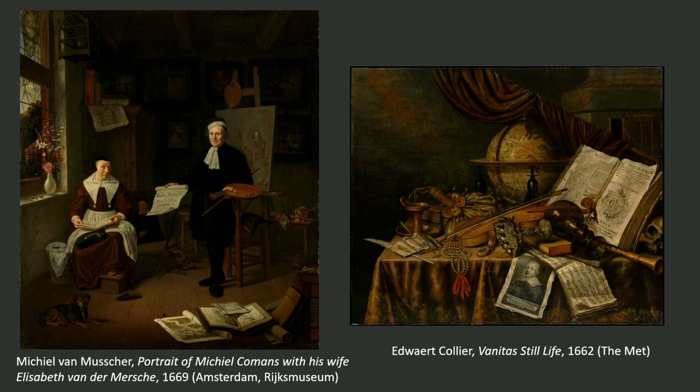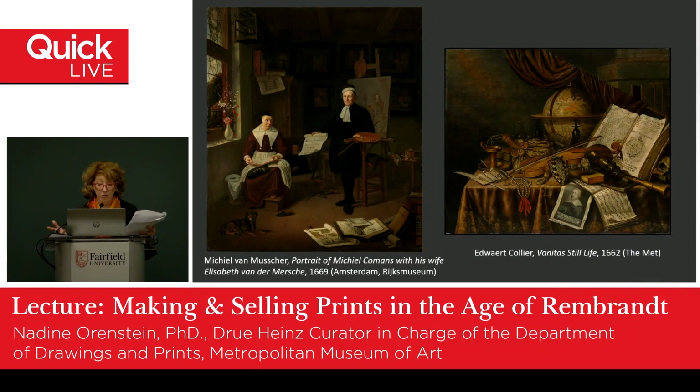On the right is a typical Dutch still life with books, a globe, musical instruments, and a printed portrait of the 17th century author and artist Jacob Cats, which is hanging off the table here in the foreground. Jacob Cats was a famous poet and writer, but also an artist. On the right side of the painting, under the book, a skull peeks out to remind the viewer that while life is short, art lives on.